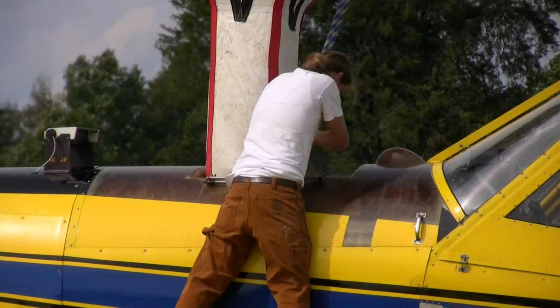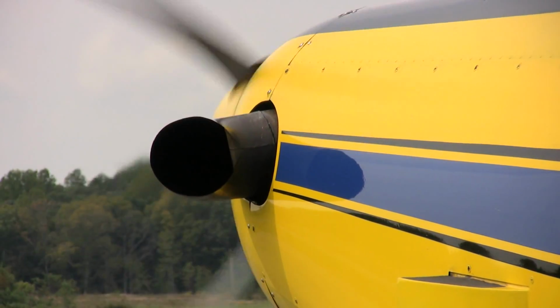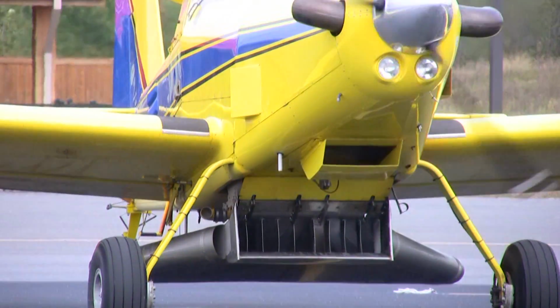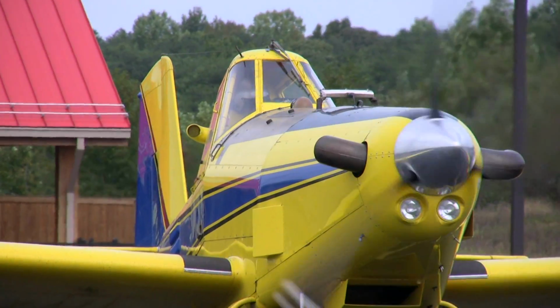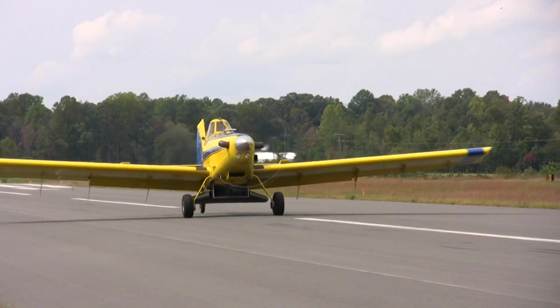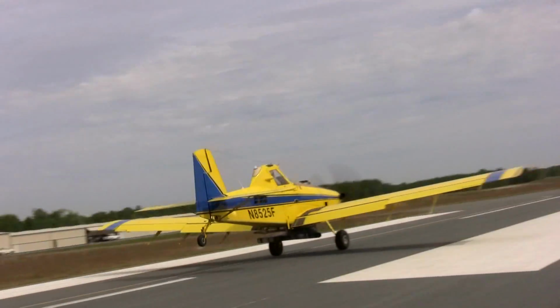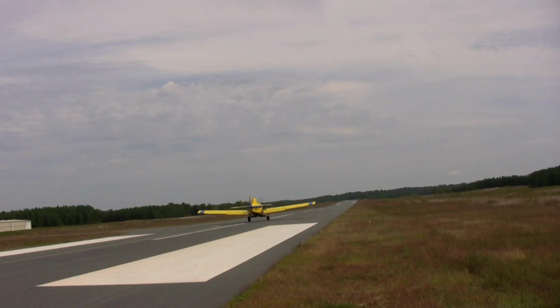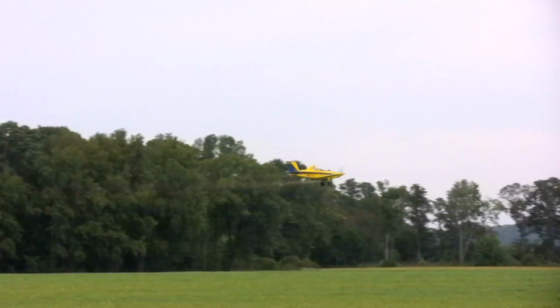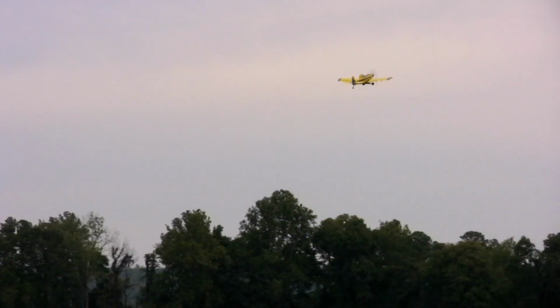My aircraft, the one that I'm flying today, is an Air Tractor with 680 shaft horsepower on the front, and it will carry quite a bit of payload. With seeding, it depends on the poundage you're putting out and the type of product you're applying. In most cases we'll apply 20 to 100 acres per load. You're going about 120, 130 miles an hour.